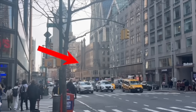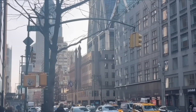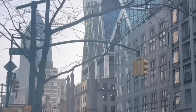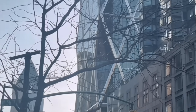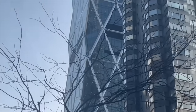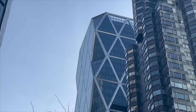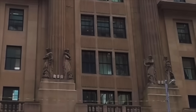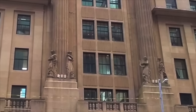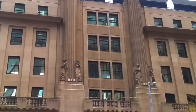And then we have the Hearst Tower, where you have this castle-type building, and they've attached this modern glass, weird-looking building right on top of it. A very clear contrast between our civilization and the previous civilization. Some triangles and some glass, versus very detailed stonework. One that will last a few decades, and one that will last centuries, if not longer.